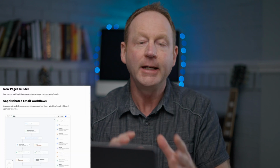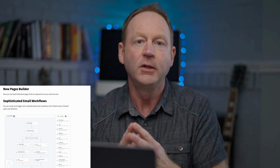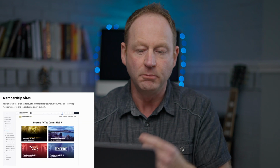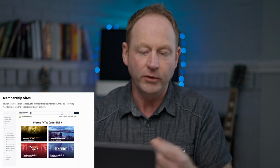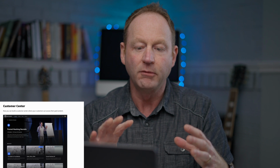It's just crazy. Also, they're going to have sophisticated email workflows. So this will be more like what ActiveCampaign has. So you could have more control over your emails, which is great. And I already mentioned membership sites. And then there's, of course, email broadcast. And then they're going to have a customer center so you can keep everything in one area. Because sometimes people do separate support areas too. So there's another software that you might need where you didn't have a dedicated support desk. Now they're going to have a customer center.